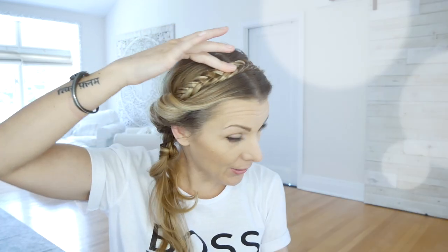I am trying it on right now and I love the final look. It really looks like my real hair. The mix of color is perfect. So I am going to show you how to achieve this look with me.